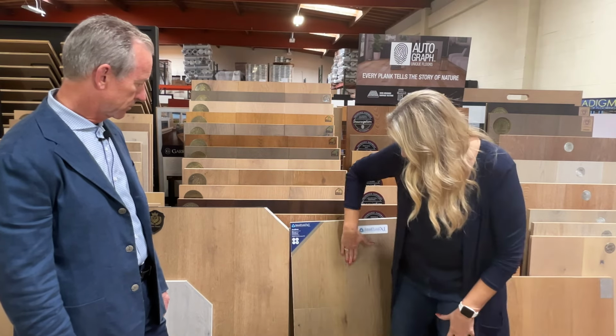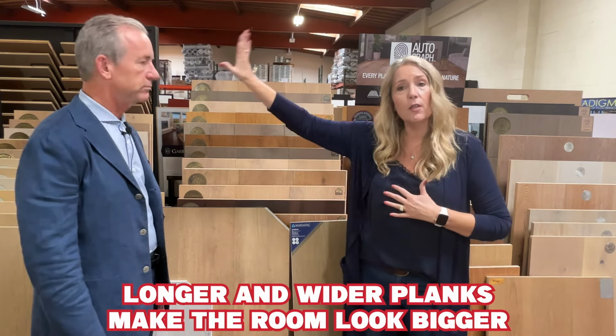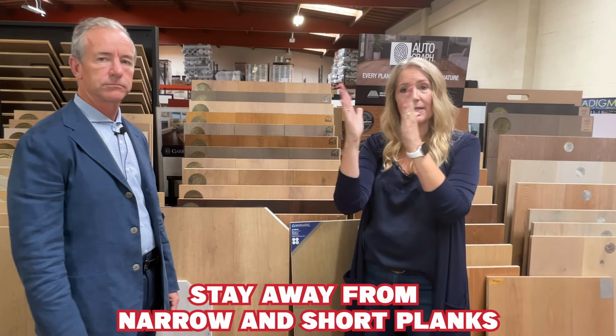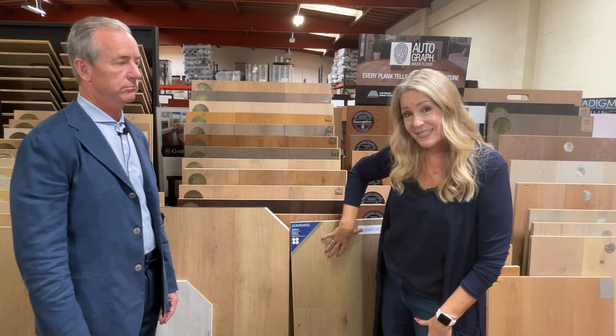If you're able to see, both of these are a wider plank, which is very nice. The wider planks and the longer planks make the room look bigger. So you want to stay away from narrow and short planks if at all possible. This laminate, the plank is up to 6 feet long, which is really great.